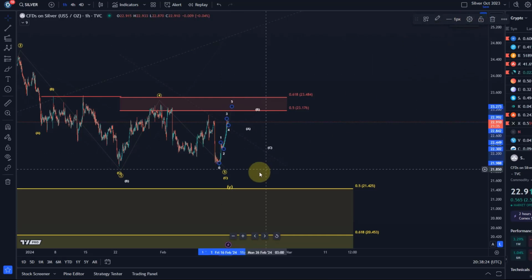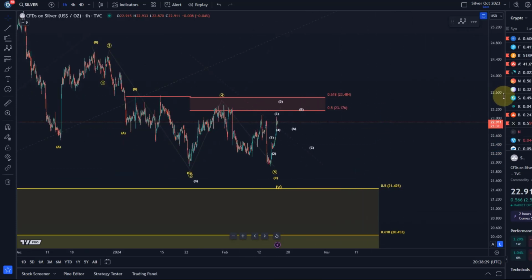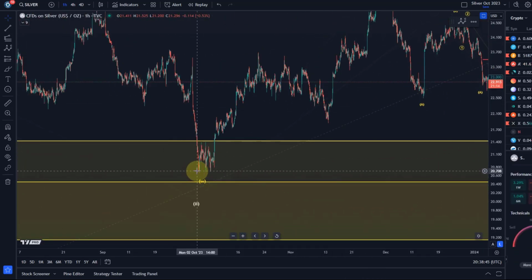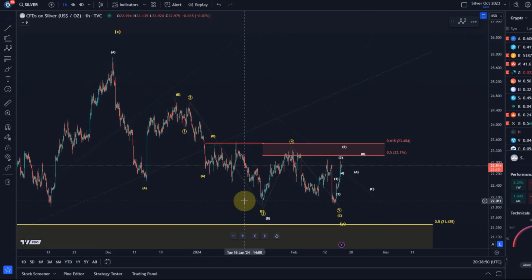Ideally, we are in the last, so either we've bottomed already, but then it's too early to confirm that. And I would like to see that 5 up, 3 down move to have the first level of confirmation. Or we just make one marginally lower low, and then we have support at $21.42, which is here the 50% retracement, and at the October lows in that region around $20.70. But essentially, I'm tracking an overall bullish scenario.